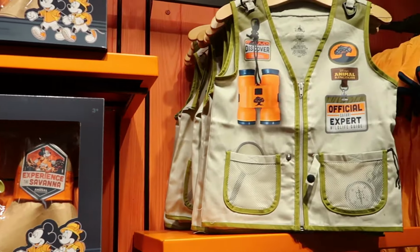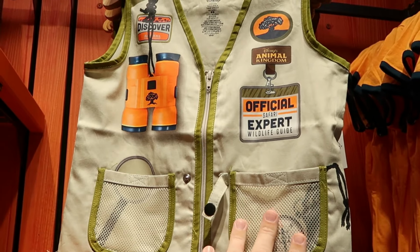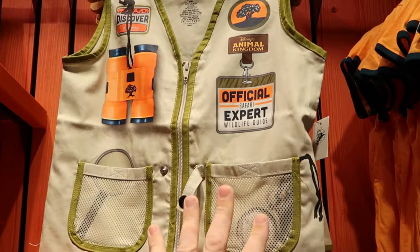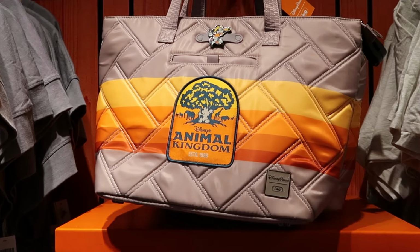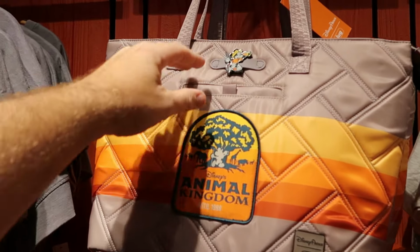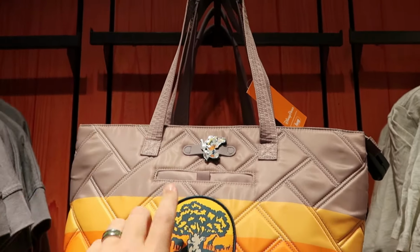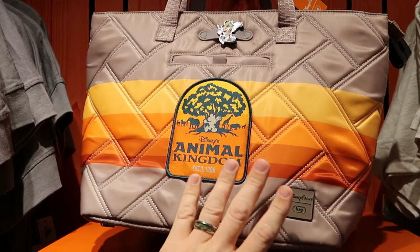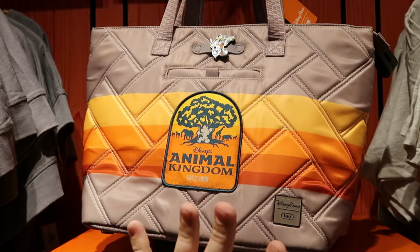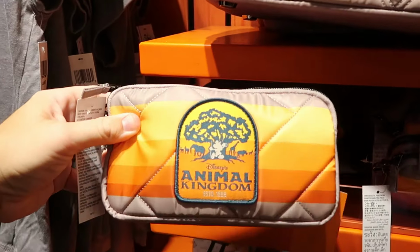And how cool is this vest for the kiddos? I love this. You have the little badge here for Animal Kingdom, official safari expert wildlife guide. These are $32. Really cool though how you can get some Animal Kingdom specific Disney Park lug bags. You actually have a metal badge there with Mickey Mouse with the binoculars. These have the really long, tote size straps with the Animal Kingdom logo embroidered, established 1998. That one is $125.